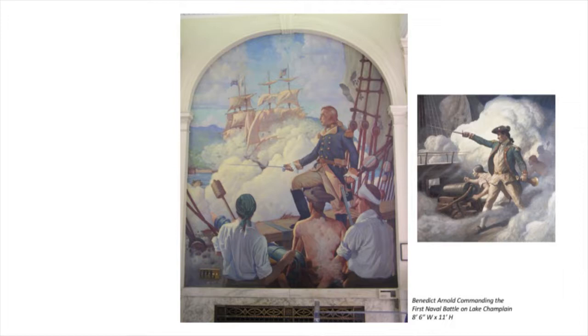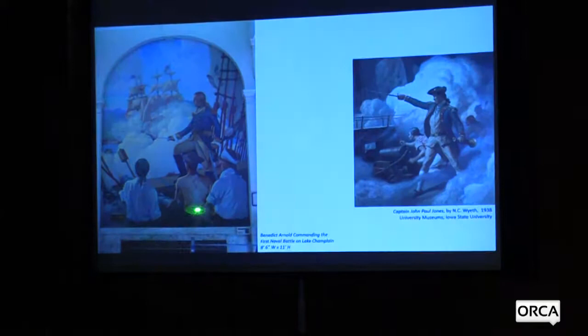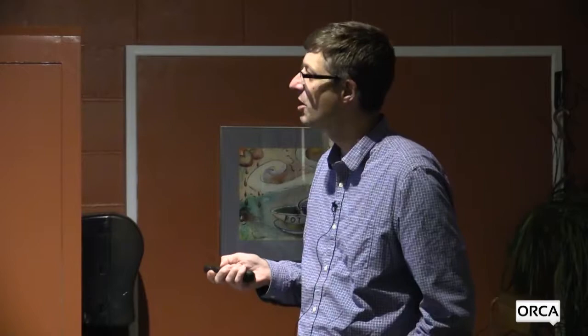And the final painting, we've got Benedict Arnold commanding the first battle on his ship, the Royal Savage, on Lake Champlain. Very heroic, you know, billowing smoke and billowing sails, and this sword at the ready, and his men loading the cannons. And it should be very similar. This painting by N.C. Wyeth actually postdates this one in Rutland, but they were drawing from the same sources of imagery and composition, and knowing what people wanted to see, the drama in these works.